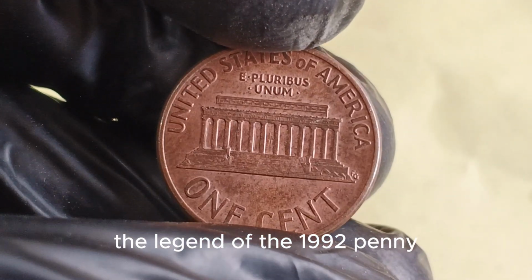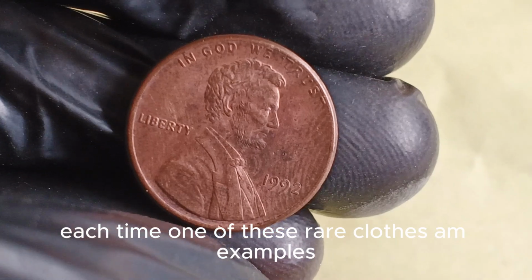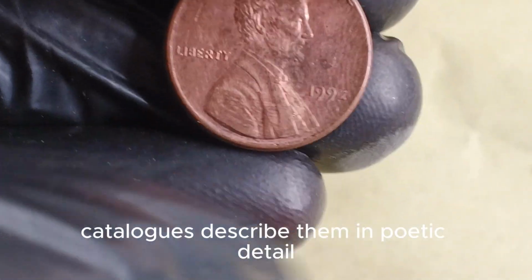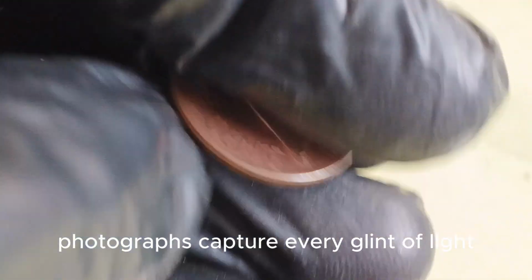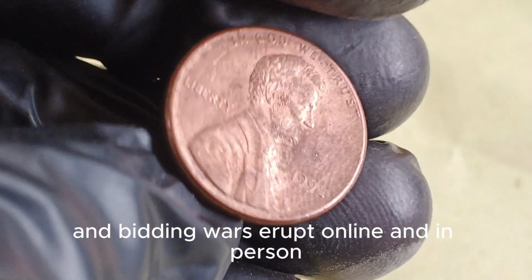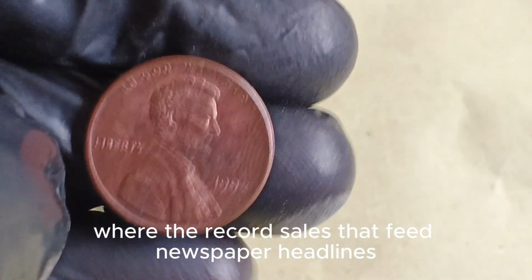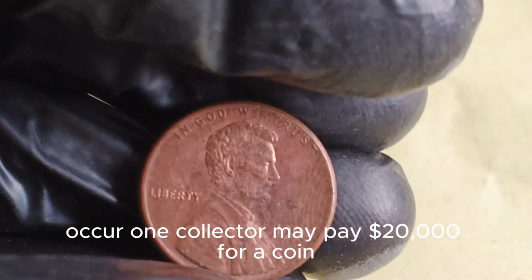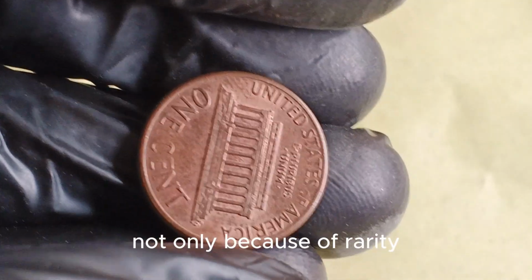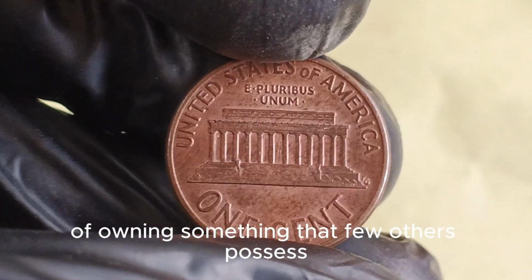establishing the legend of the 1992 penny. Each time one of these rare close AM examples surfaces, it makes headlines in collector circles. Catalogs describe them in poetic detail, photographs capture every glint of light, and bidding wars erupt online and in person. It is in these high-stakes rooms that prices climb, where the record sales that feed newspaper headlines occur. One collector may pay $20,000 for a coin, not only because of rarity but because of the thrill of owning something that few others possess.